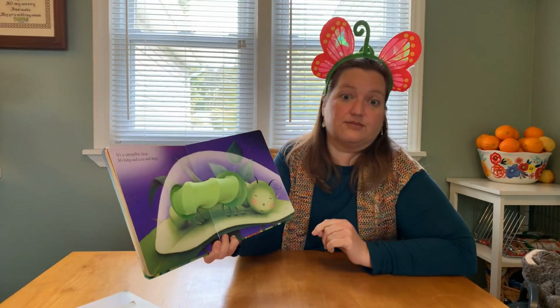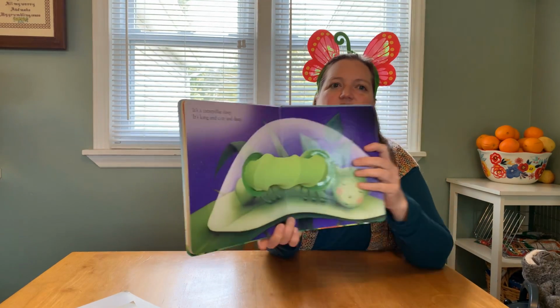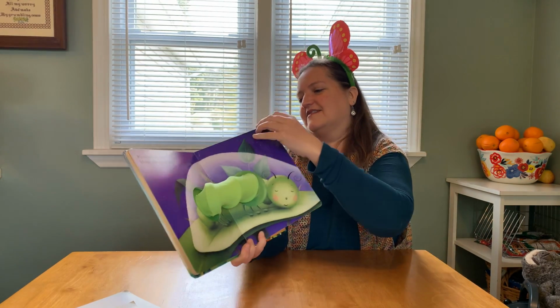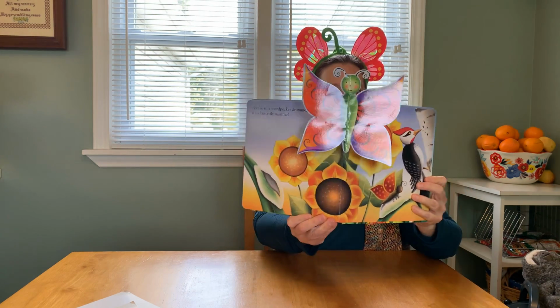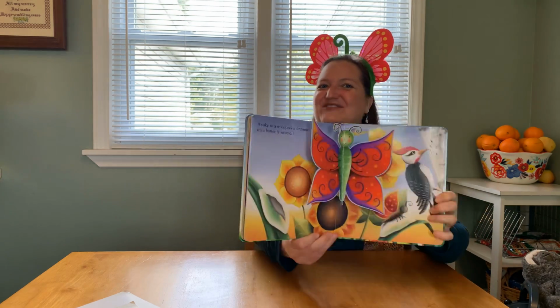Well, he's gonna go to sleep. That's what I do when I'm sad too. It's a caterpillar sleep. It's long and cozy and deep. Awake to a woodpecker drummer. It's a butterfly summer.